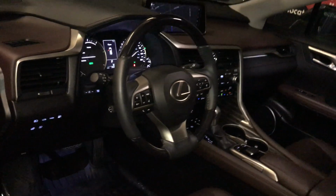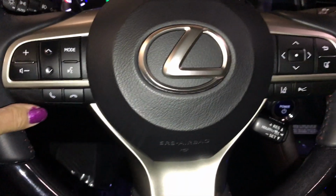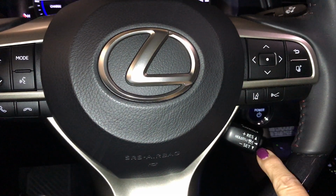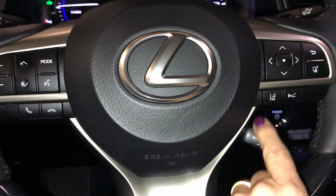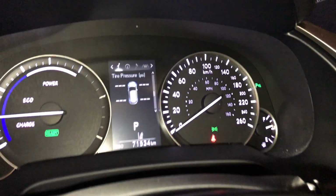Down below is storage. Power tilt and telescopic steering wheel. It's fully leather and wood wrapped. On it, you're going to have your hands-free audio, hands-free calling. Comes with Lexus Safety and your pre-collision, dynamic cruise control, lane departure alert with steering assist, driver's display controls for your screen above you.